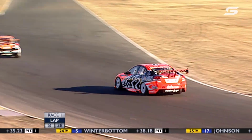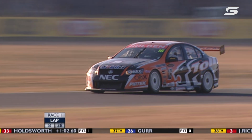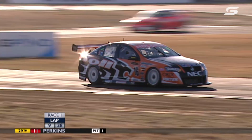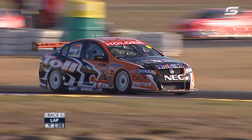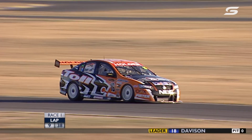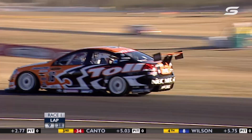So that tiny little hesitation is all it takes, while Scaife had to slot into the queue when others were also peeling in for their compulsory stop. So the green light's flicked off behind the windshield now for Tander and for Scaife. The stop's done. The leader of the race is Will Davison. Todd Kelly is second. Dean Canto is third, then Max Wilson, Jason Bargwanna, Steve Ellery. They're running a bit longer.